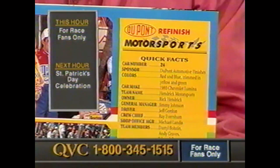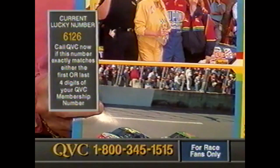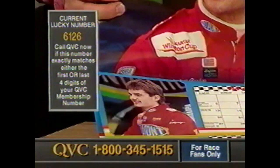They really put their heads together when they did this calendar. I mean, there's a lot of information that you can get out of this calendar. And it's just 100% on racing and the DuPont team and myself. Mm-hmm. Well, as we flip through this, it gives you some great color photos of Jeff and those people that he surrounds himself with.